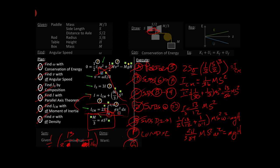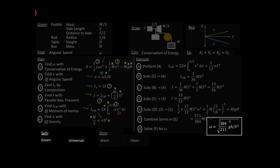All right, and G, I'll solve for my favorite omega. So omega, oh, this is almost not enough room, is equal to 384 211ths times g times h over s squared. Okay. Does that make sense? Well, it makes a little bit of sense, but that's our next objective. This should be a capital H here, shouldn't it? Oops. Oh well.